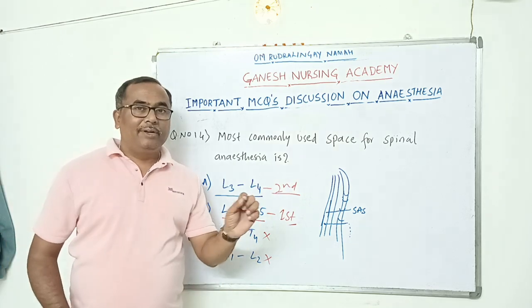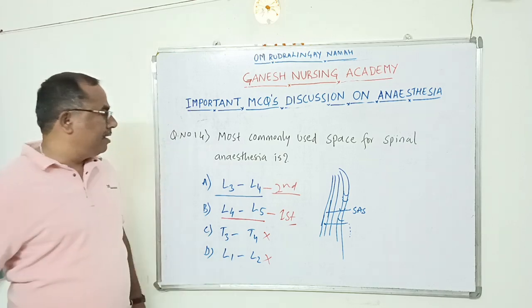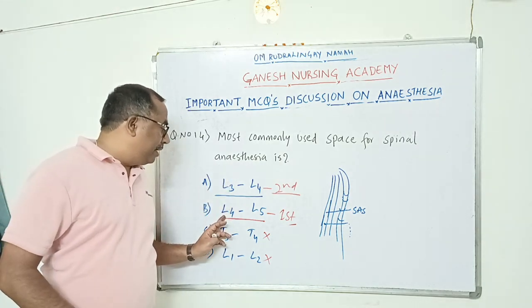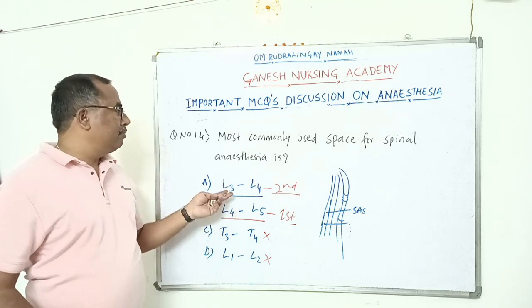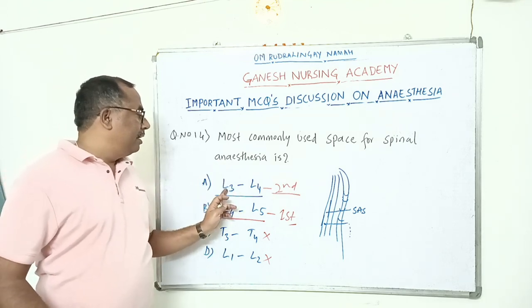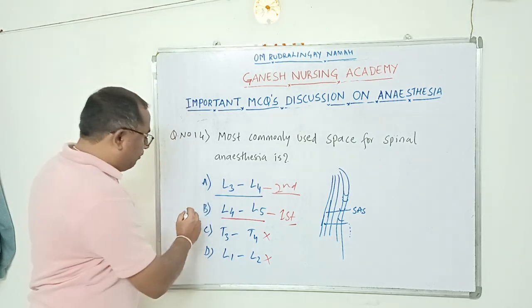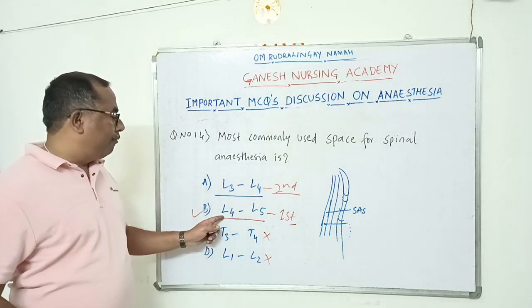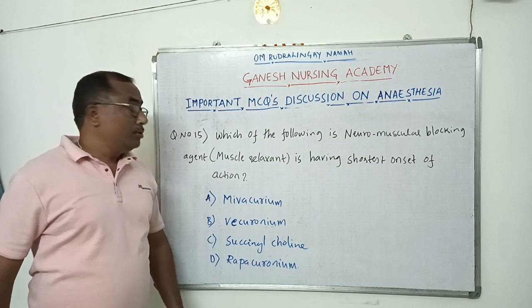The first most commonly used space for inducing spinal anesthesia is between lumbar 4 and lumbar 5, and the second commonest space is between lumbar 3 and lumbar 4 vertebral bodies. So answer B, between lumbar 4 and lumbar 5, is the most commonly used space for spinal anesthesia. Dear students, let's see the next question.